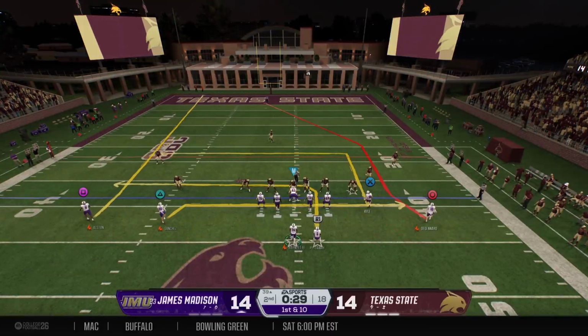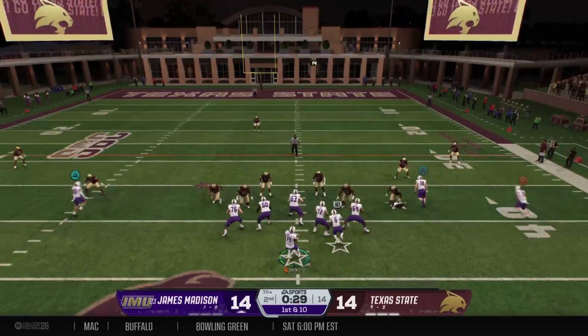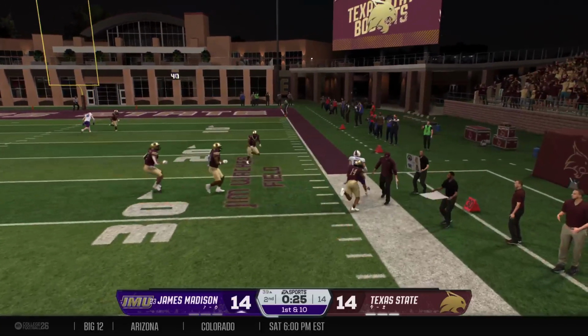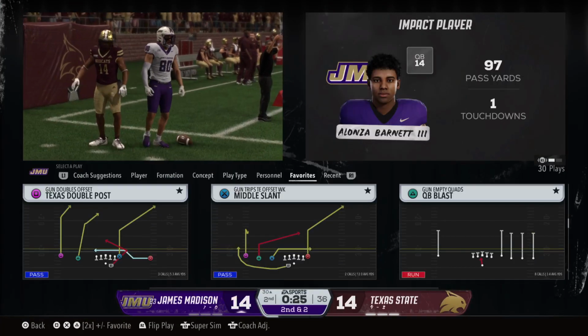Now they've moved it just inside the 40. 1st and 10 from the 39. Looking to throw, it's Barnett. Makes the catch, it's Sanchez. And he'll run across the sidelines after the good gain.